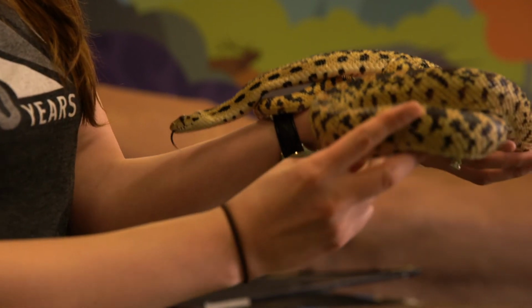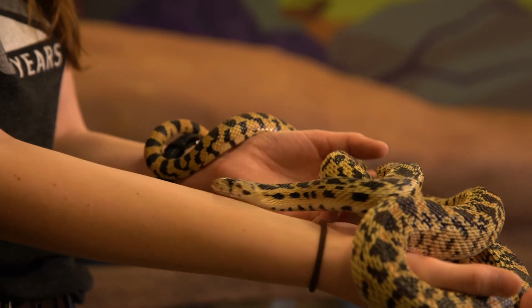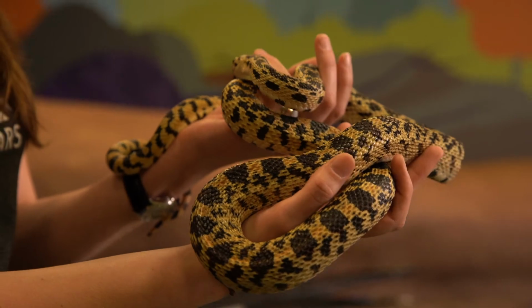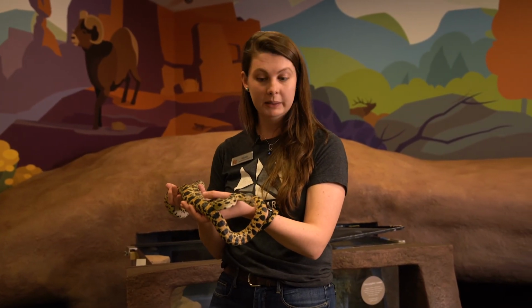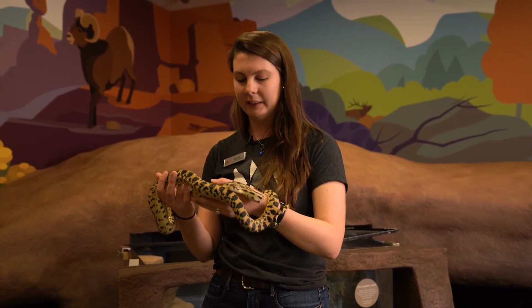They can be found here in Utah, especially right here around the museum, and they hunt and eat mice, rats, other rodents. Now, if you run into a gopher snake, you should give it space because it can bite. Anything with teeth can bite you, but they're not venomous, so it wouldn't be dangerous like a rattlesnake.